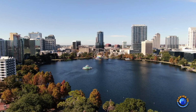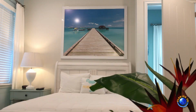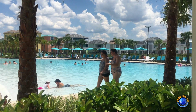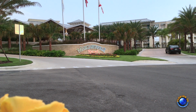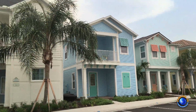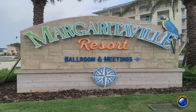If you're going on vacation or holiday, you may want to check out Margaritaville. As we tour this place, I'm going to take you throughout the entire resort. I'm going to tell you right at the beginning, there are two ways to stay here. One is at the hotel, the other is at what they call the cottages or homes that are built throughout Margaritaville, Orlando.